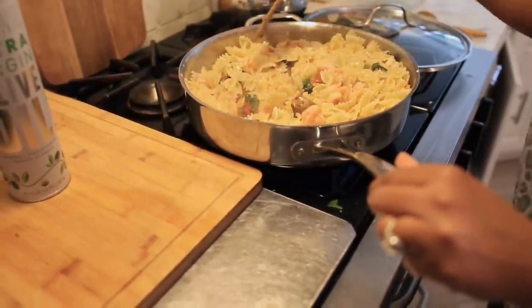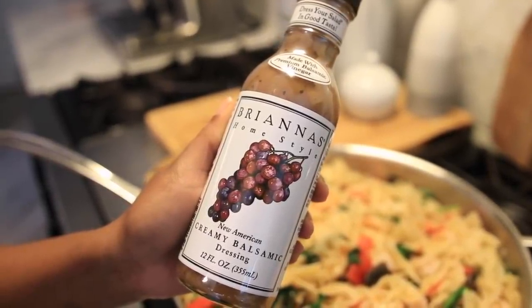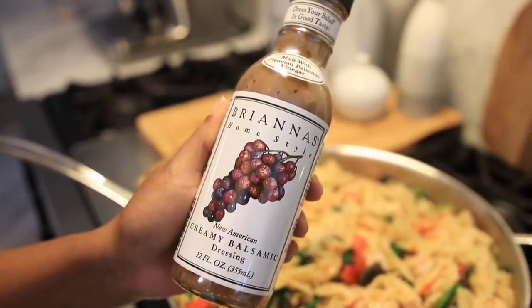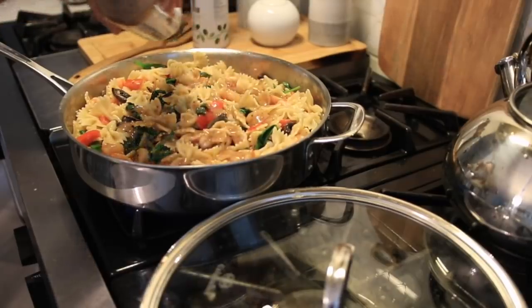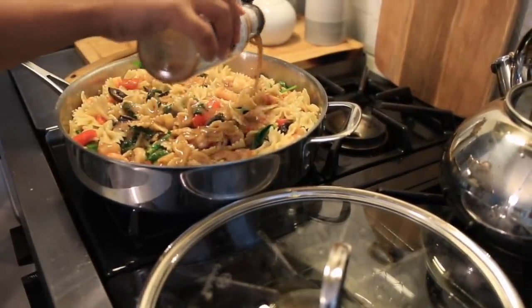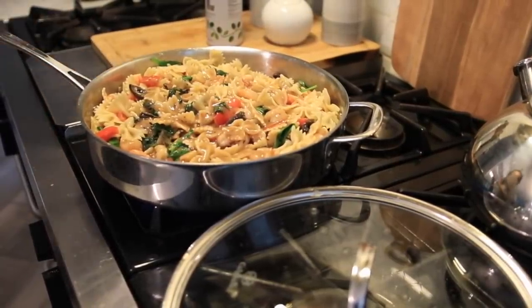And I'm also going to add a little bit of dressing. This is definitely optional, but what I'm using is the Brianna's Home Style, and this one's the creamy balsamic. I really love her dressing. She has a few different ones. So I'm just sprinkling a little bit on top, and this gives it a little bit more flavor and makes it less dry.